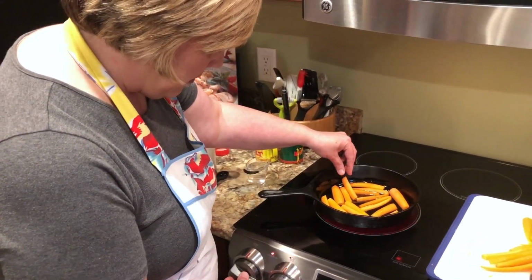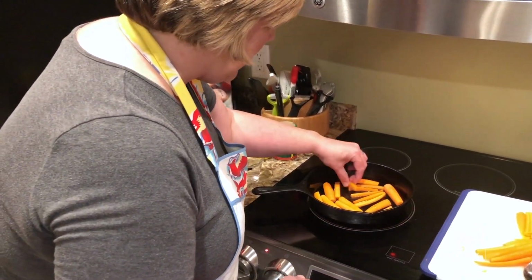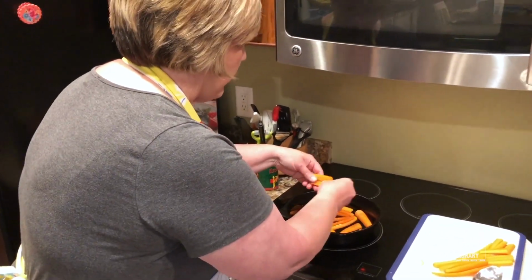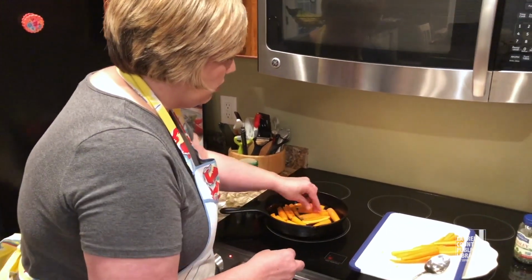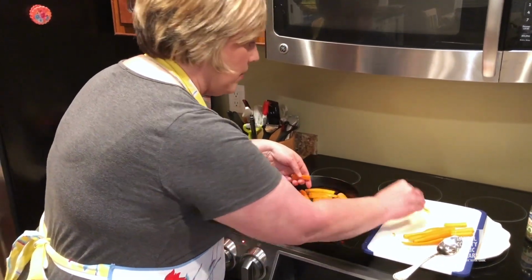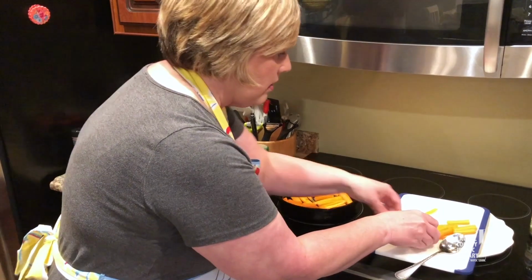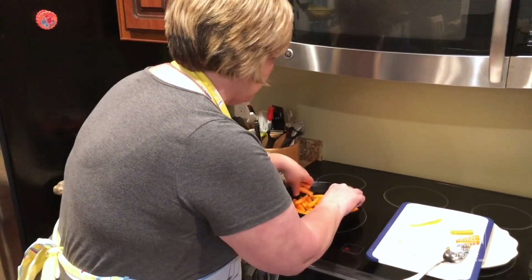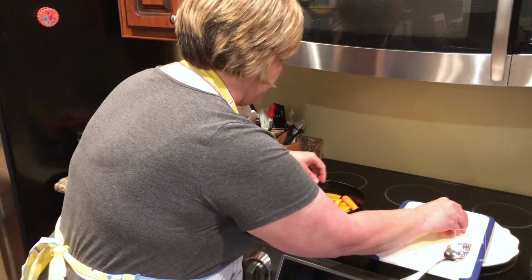I don't want my heat to be real high. I'm just going to turn it to about medium. These cook in like 6 to 7 minutes. So, you know, if you're needing a side dish really quick, these will work. I'm going to put that in. Some of those are just going to have to kind of lay in there.